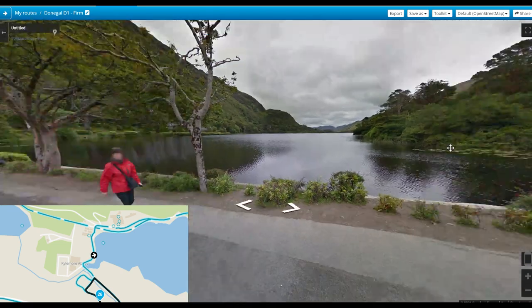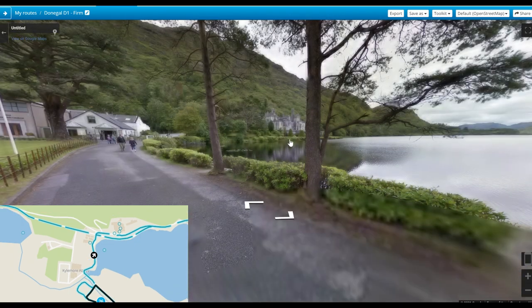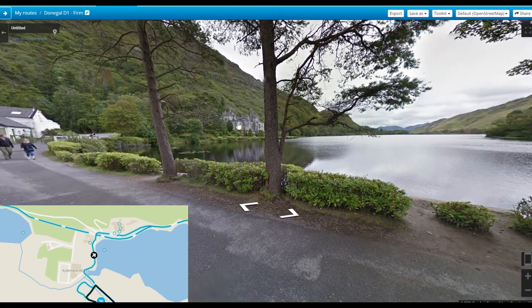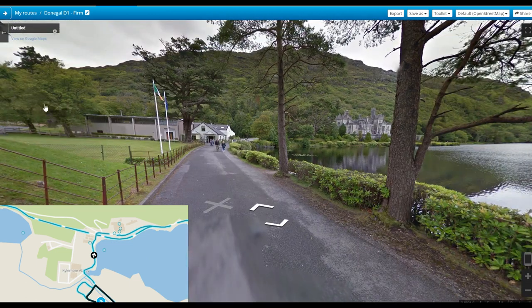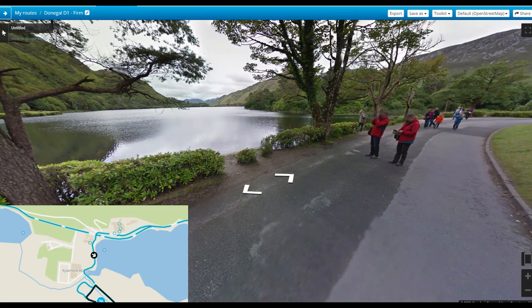So you can see it's a beautiful lake, but there's the abbey over there in the distance. I'll just see if I can get a better shot of it. There's the Abbey in the distance, and there's a little bus that runs up to these beautiful gardens up there, and you can hike up to the top of this mountain that's behind it. It's absolutely stunning. So well worth the effort to get down.